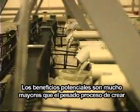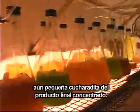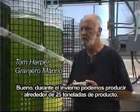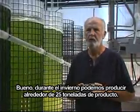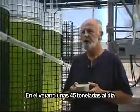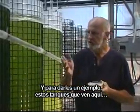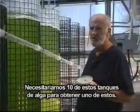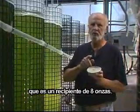The potential benefits far outweigh the painstaking process to create even a teaspoon of a concentrated finished product. Well, we can do in a neighborhood of, in the winter months, about 25 tons of product. Summer months, up to 45 metric tons a day. And just as an example, these tanks you see beside me here, it would require 10 of these tanks of algae to give me one of these, which is an 8-ounce container.